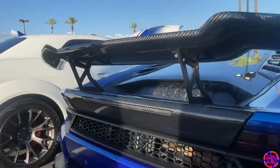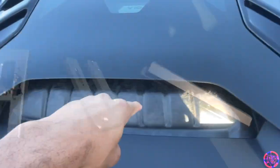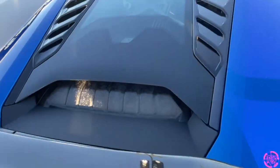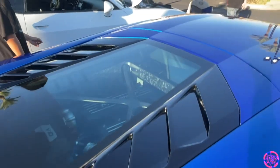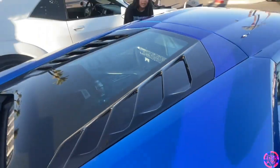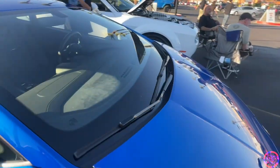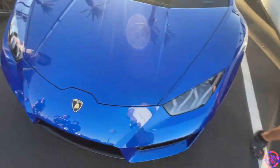The 2018 Huracan here. We got carbon fiber spoiler, carbon fiber little bumper. I was thinking that's forged carbon fiber, but I think it's just dirty. See the engine. Look, is it forged? No, we're not leaving yet. Y'all want to go? These are V10s. The bigger brothers, the Aventador, has the V12.